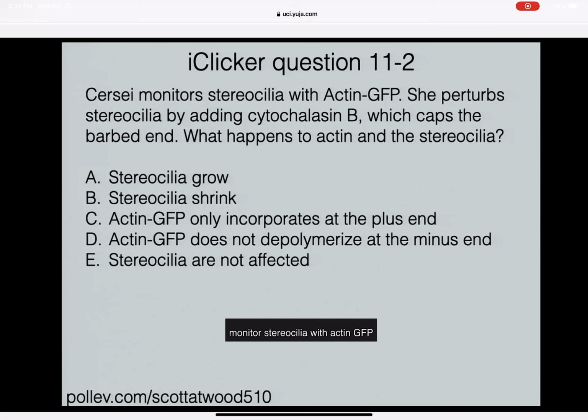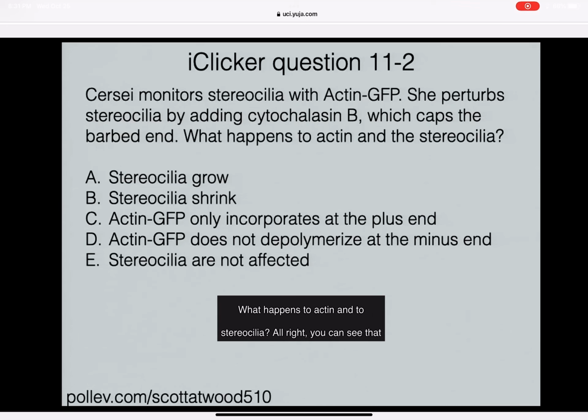All right, so that brings us to this next question. Circe monitors stereocilia with actin GFP. She perturbs stereocilia by adding cytochalasin B, which caps the barbed end. What happens to actin and to stereocilia?